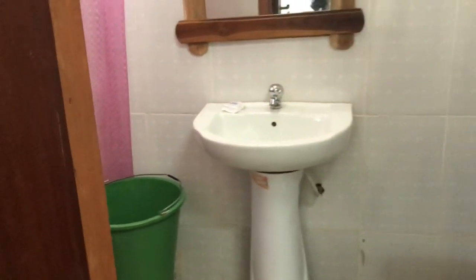So the bathroom door looks good. It's clean. It has a mirror as well. So, and then sink, bath area. So yeah, and then you use this curtain here to cover. Yeah, that is what it looks like. It has a bucket. Let me see if there's a water heater. Okay, I don't think they have a water heater.